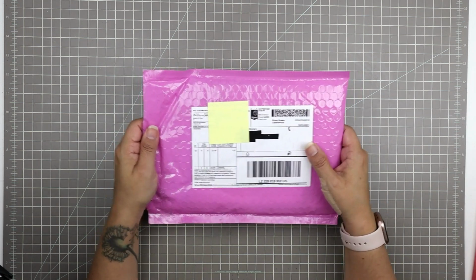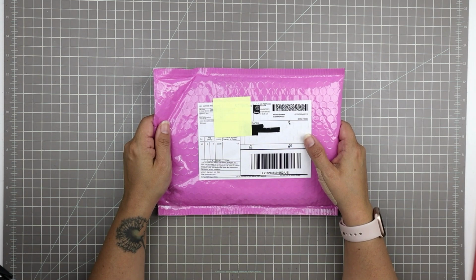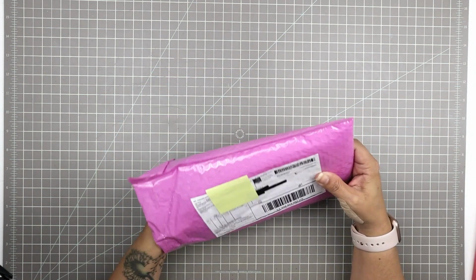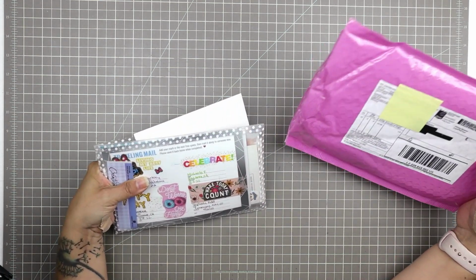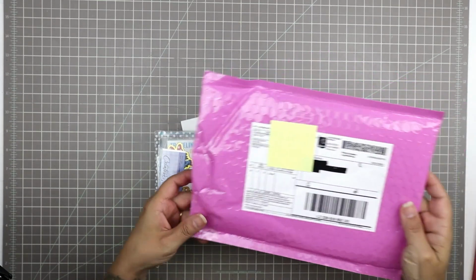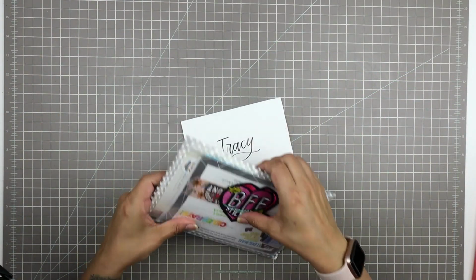Hi there, I have happy mail and I want to show you what the amazingly talented and super generous Jen Schow sent me. I adore Jen Schow's work. I've adored her scrapbooking work for a long time and I love her artwork. And I'm just so happy that she sent me some goodies.